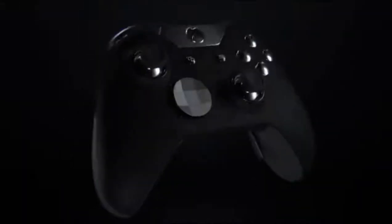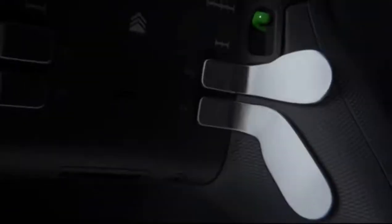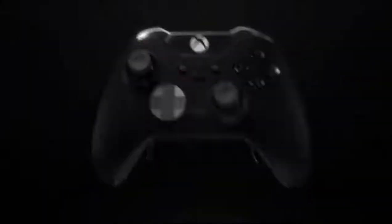Get pro-level precision with the Xbox Elite Wireless Controller, featuring an arsenal of swappable components, pair trigger locks, and limitless customization with an easy-to-use app. Choose from a variety of thumbsticks, D-pads, and paddles for a tailored feel that provides game-changing accuracy and speed.